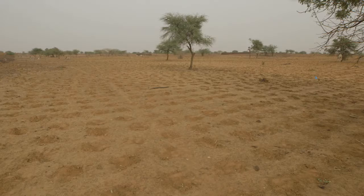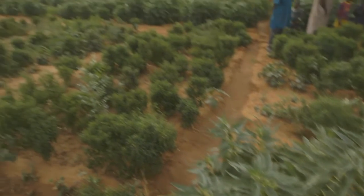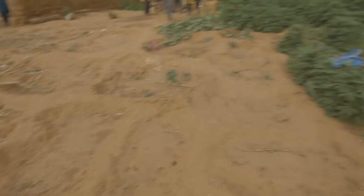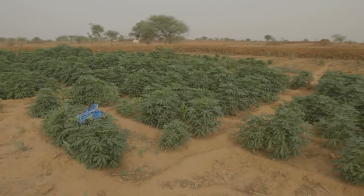And now they started making zai, planting pits, and half moons in the early 1990s. When they got back here in 2004, they had four vegetable gardens. And that was related to the fact that they had done the zai. So the water level in the wells came up because more water infiltrated into the soil. And when I got back here in January 2012, they already had 10 different gardens.